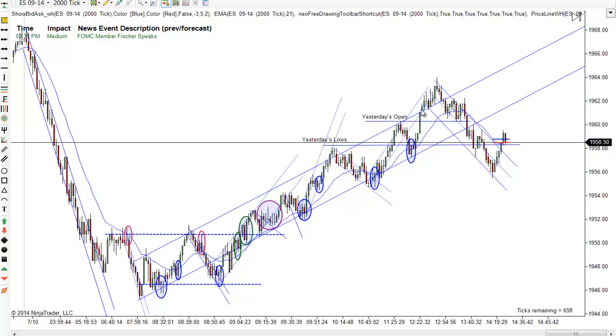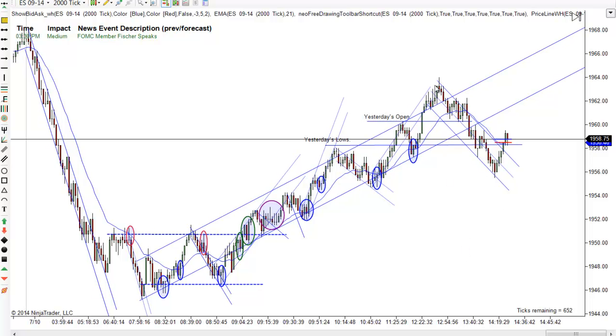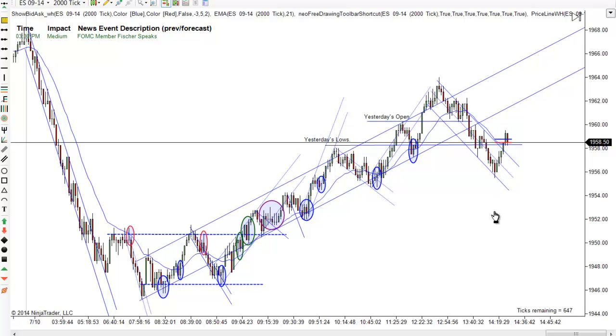Look how far away from the EMA. Look, it's overshot the trend channel. Exit and look for another entry. Wait on another entry, and look, by exiting, you didn't let it take all your money back. So I hope that's clear.